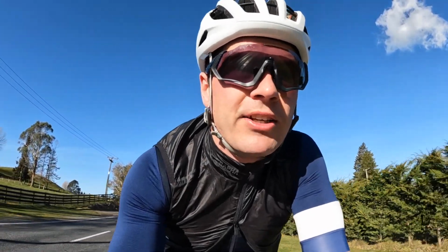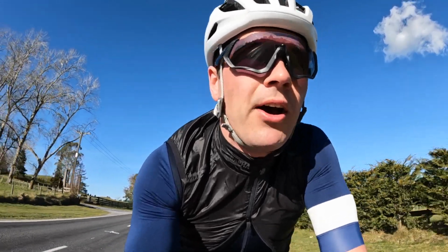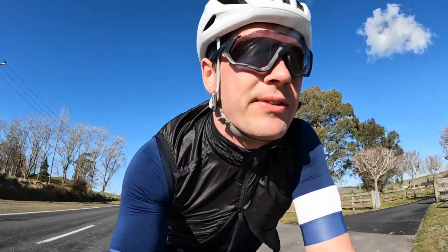Doesn't matter if you're not running tubeless. I'm still running tubes here, down to 70 psi. Makes a world of difference. And I'm truly astonished today riding these roads.